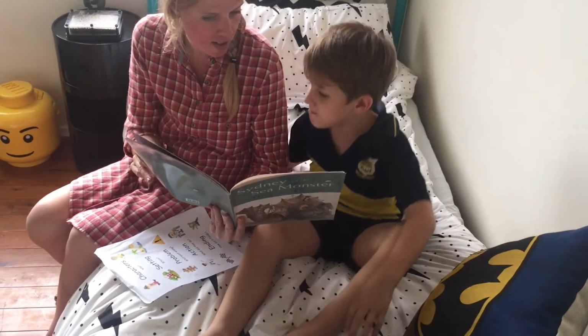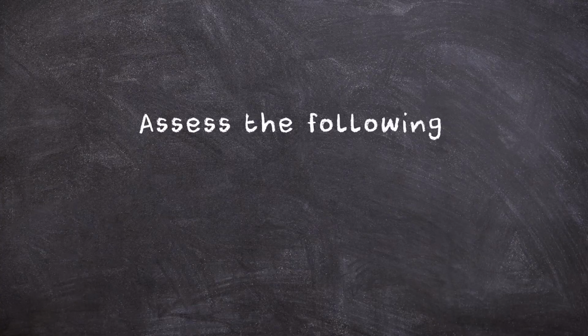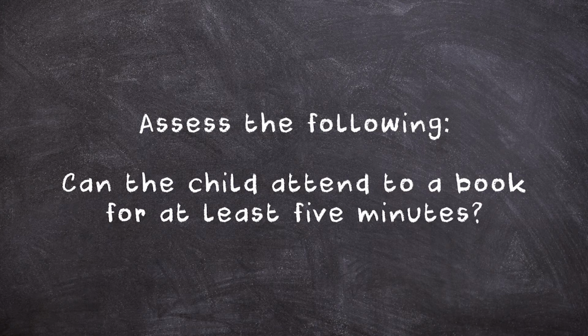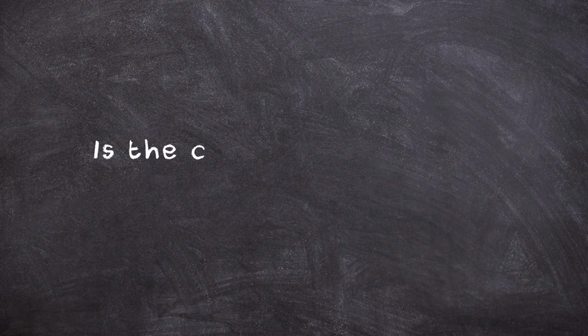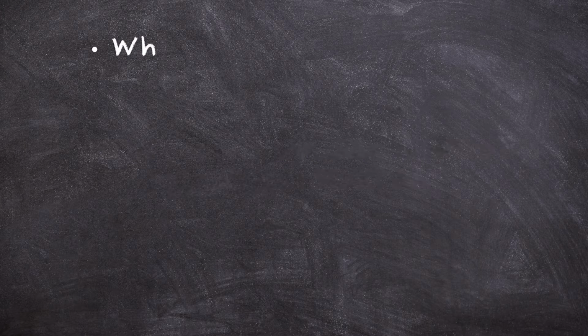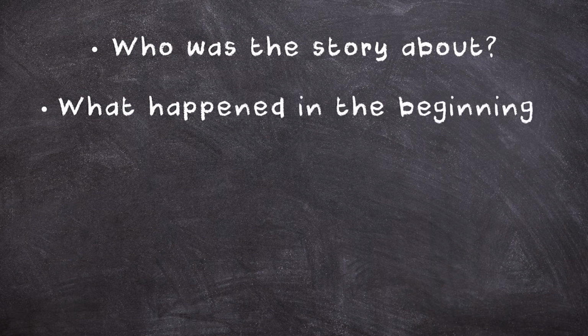Story comprehension. Assess the following. Can the child attend to a book for at least 5 minutes? Is the child able to answer questions such as, who was the story about? What happened in the beginning?